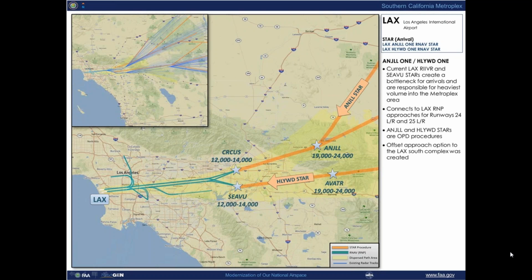Additionally, as you look at the map, the star is indicated in orange with an arrow and the star name. The first white star on the procedure as you proceed inbound to Los Angeles are waypoints or satellite navigation points. They are identified by their name and the altitude block or altitude range that they'll be operating in. For example, the Angel star to the Angel waypoint at 19,000 to 24,000 feet. Continuing down the procedure, you would arrive at Circus at 12,000 to 14,000 feet and then connect into the approach procedure.